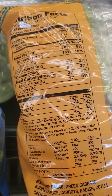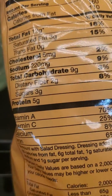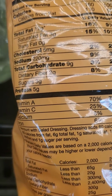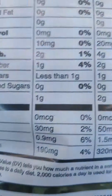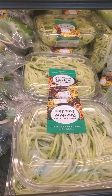Alright, so for keto, here's the things you need to know. A fermented carb versus a refined carb. This is very important. So 9 grams of carbohydrates and 2 grams of dietary fiber. You're going to minus your dietary fiber off of your carbs, and that's how many net carbs you're going to have in your food. So this right here, I would not eat it on keto, but this, for instance, it has 2 in 1, very good for keto.